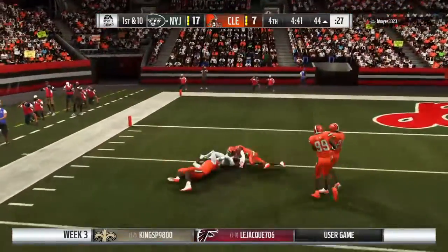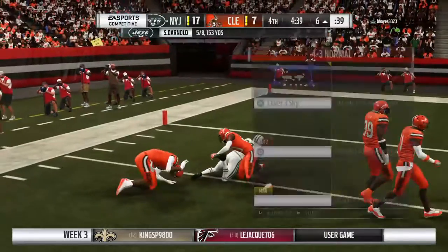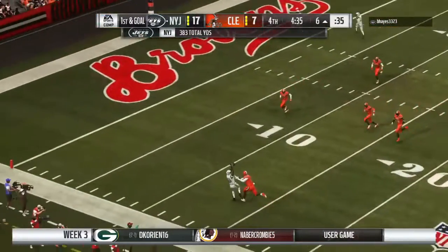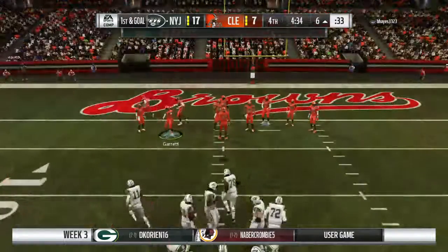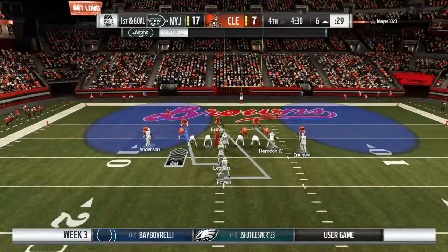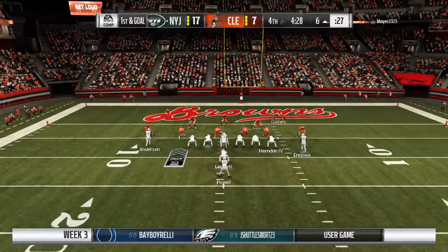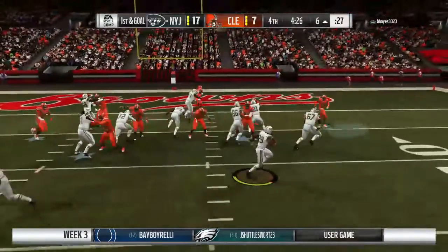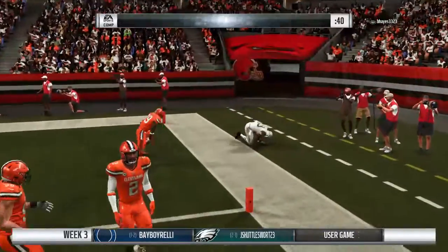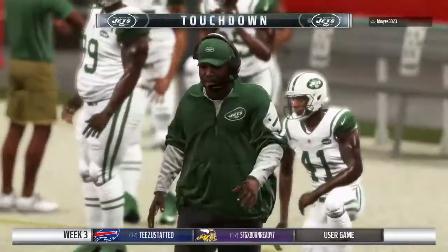It's caught at the 10. They give him a gain of 37. And looking to put this game on ice in the fourth quarter, but still not afraid to throw it as they show there. You want to play the game with confidence, and they have a guy who's in control right now, their trigger guy. Throwing it, they feel just as confident with him doing that as they would if they ran. And he's in. Touchdown, Jets.